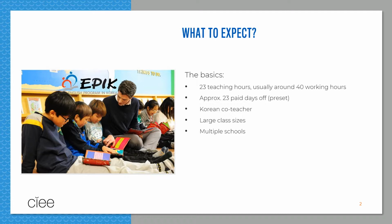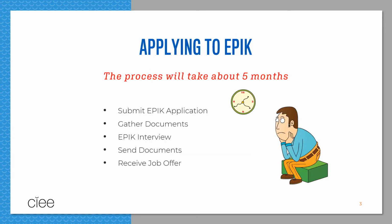The one other thing that I'll talk about a bit more later on is that you don't get as much say over location. On your EPIK application, you'll write a province preference, but you might not get that. And you won't know exactly where you're going until you actually get to Korea. So we'll move on, but I'll loop back to that to give you a little more information about how that will work. All in all, if EPIK feels like the right fit, you really like that work-life balance, you like having a co-teacher in the room, that's great.